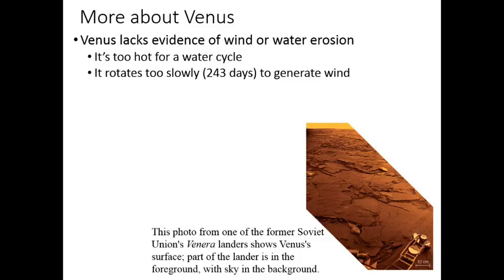I think we've talked about earlier that, as far as I know, only one spacecraft has landed on the planet, and you can see that little spacecraft's foot. Isn't that adorable? This is the surface of Venus, and it was a spacecraft from the Soviet Union. The name of the spacecraft is Venera.